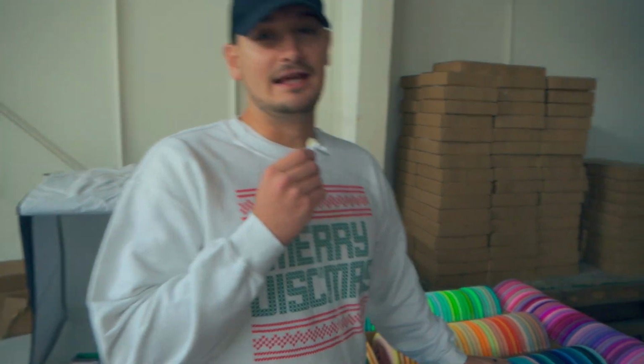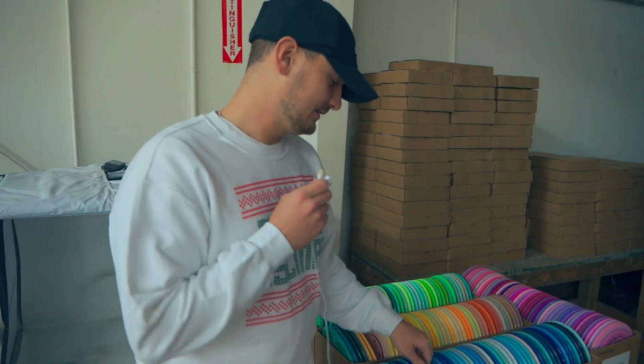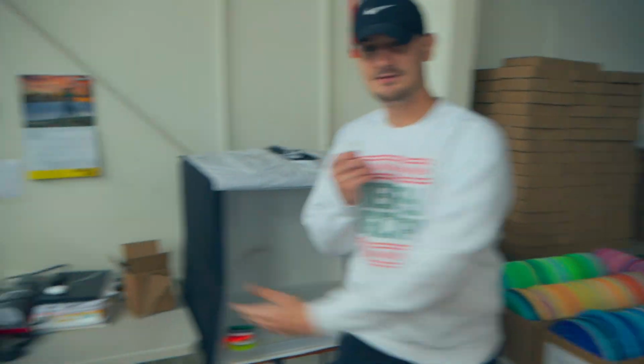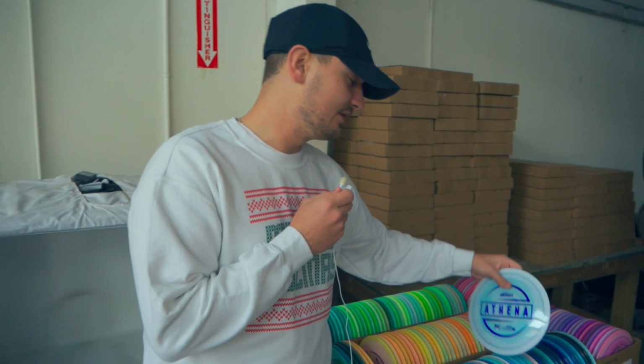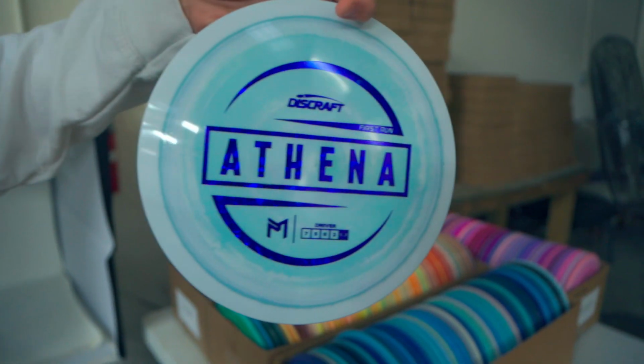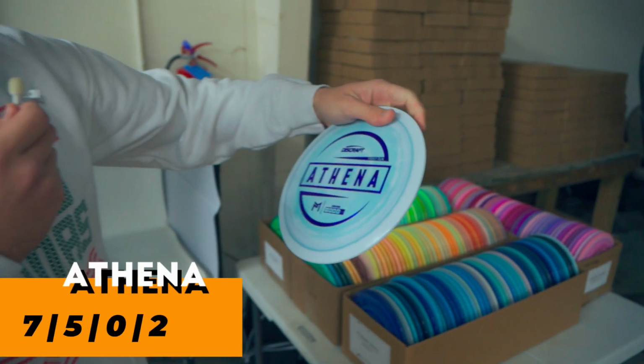All right, over here in the inventory section, being put on the site currently by the one and only Carson. I feel like every time we do these, Carson's putting something else on the site. We've got Athenas going up. The first run Athenas are in here. They feel incredible. This is a great run at ESP.